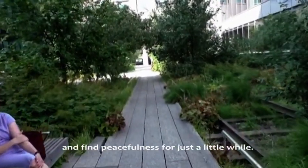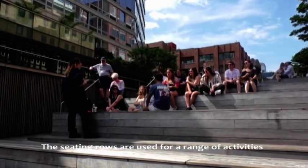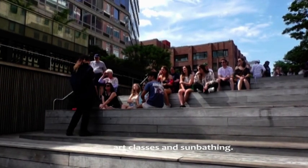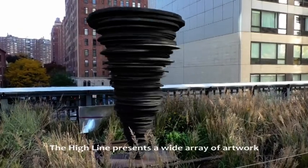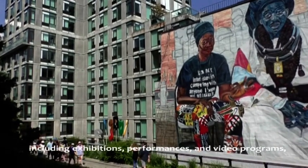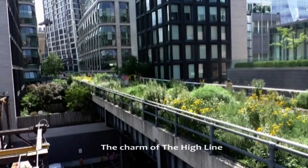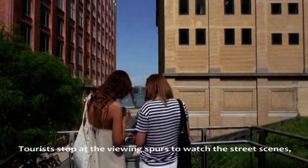The seating rows are used for a range of activities, including impromptu performances, family picnics, art classes, and sunbathing. The High Line presents a wide array of artwork, including exhibitions, performances, and video programs, thus becoming an active cultural center of New York City. The charm of the High Line is that it is a paradise in the noisy city.